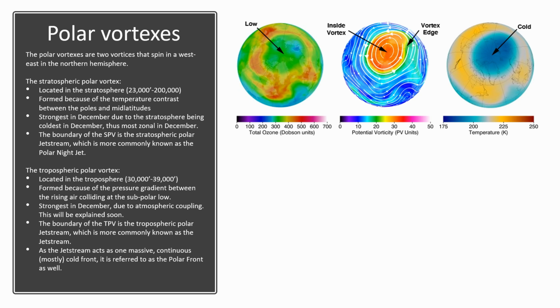And the boundary of the stratospheric polar vortex, which I'll refer to as the SPV, is the stratospheric polar jet stream, which is more commonly known as the polar night jet. It's known as that because the stratospheric polar vortex only really forms during the polar night. So in winter, when very little sunlight reaches the North Pole, because if you imagine the Earth, this is exaggerated of course, it's on a tilt in winter away from the sun. The northern hemisphere is tilted away, so very little sunlight reaches this region up here. So that's why it's called the polar night jet, whereas the tropospheric polar vortex exists all year round.